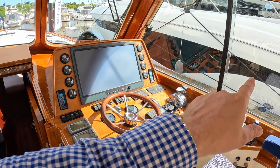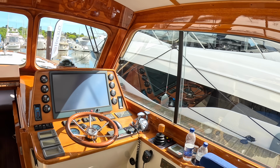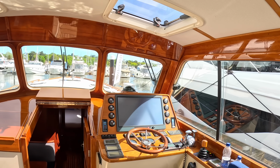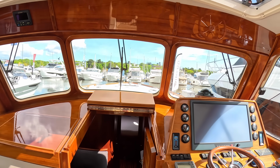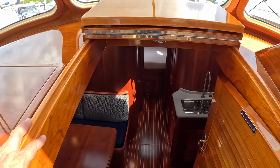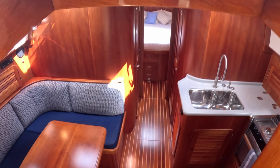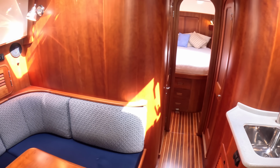Sliding windows on the side, so you can get plenty of ventilation in that section there. Slides back, it's the same on the other side. And then more of that gorgeous woodwork, and you've got the hatches overhead as well, so you can open those for a bit more ventilation if you wish. Now, if we go on inside, I know what I mean. This is how she looks. This is in the classic American cherry.